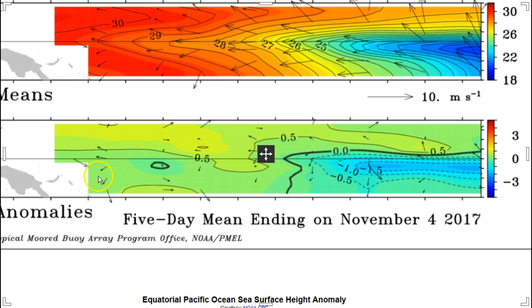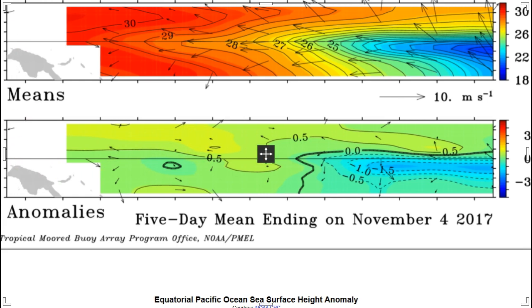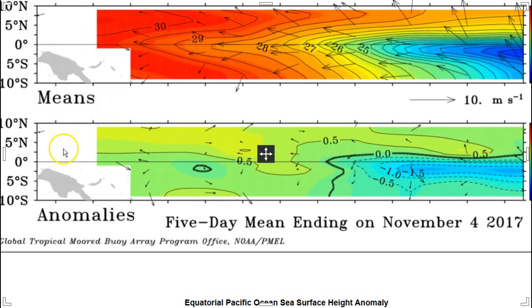And then also easterly anomalies in the Kelvin wave generation area. Kelvin wave generation area from 170 west off to about 135 east, 5 degrees north and south of the equator, right in this area. When you see east anomalies here, that suggests the inactive phase of the MJO. When you see west anomalies over a building region here, that suggests the active phase of the MJO.